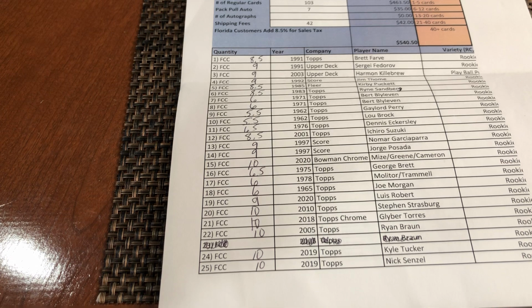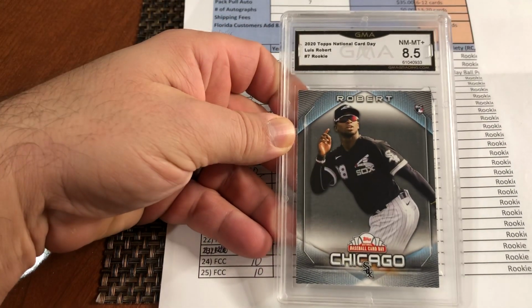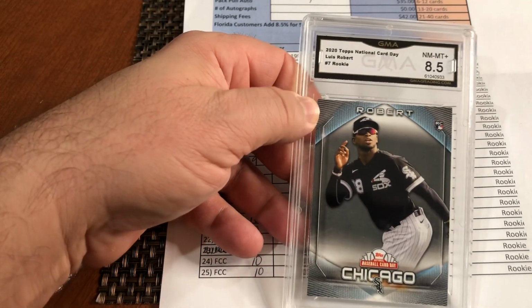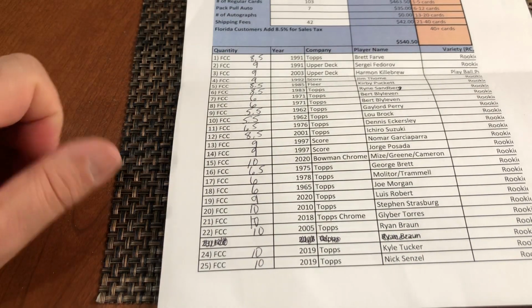2020 Topps Luis Robert rookie. This was like a freebie from Card Shop's National Baseball Card Day. I said this would get a 9. It ended up an 8.5. And I wish I hadn't submitted it because I can clearly see there's white up in this top left corner. Those you kind of want a 10 or nothing.